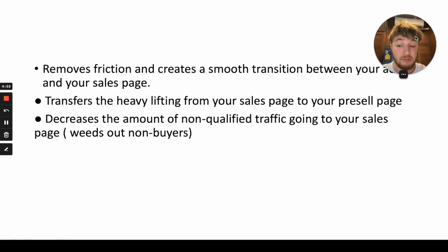Now, as I said before, if you use a pre-sale or landing page correctly, it will do all the heavy lifting for you. Because you need eyeballs on your ads. You go from the ad, let's say a Facebook ad or Google ad in this case, to the pre-sale page, to your landing page. And if you put the content and qualification in correctly, it will do most of the 80% of the heavy lifting for you.